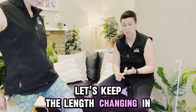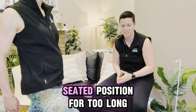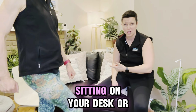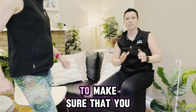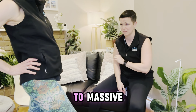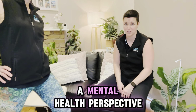Let's keep the length changing in this muscle and make sure that you don't get stuck in one seated position for too long. Modify the environment, whether you're sitting on the couch at home, sitting at your desk or in your car. Do something to make sure that those knees are above or at the level of your hip height to make sure that you get the best out of your lower back, because lower back problems can lead to massive far-reaching implications, even for your family and how you're feeling from a mental health perspective.